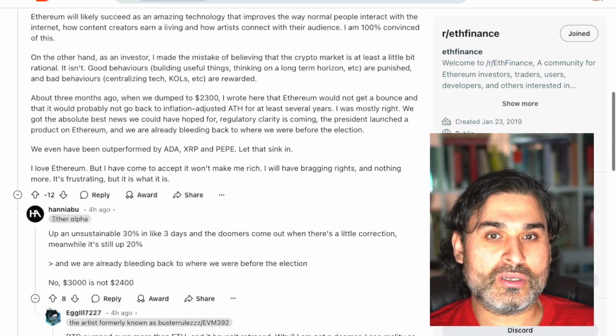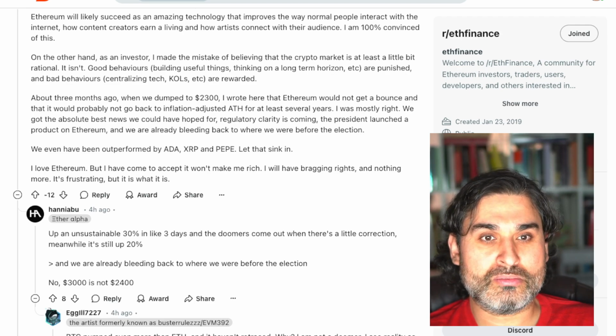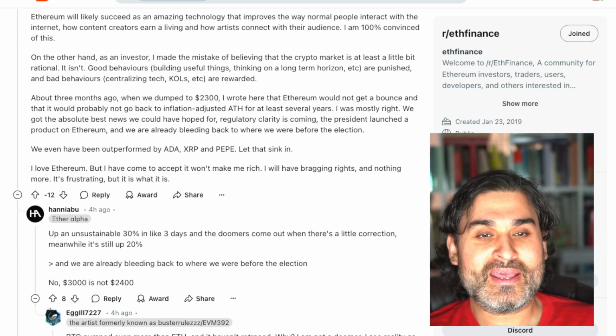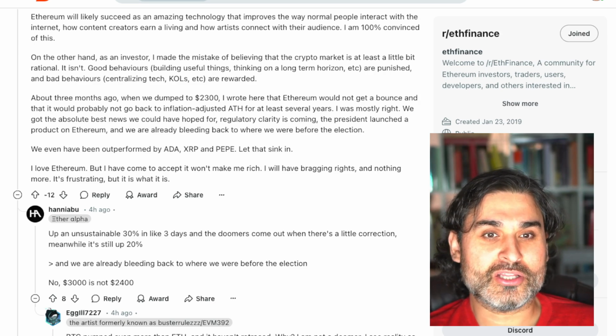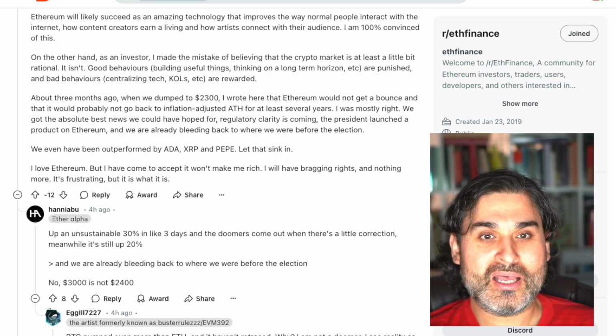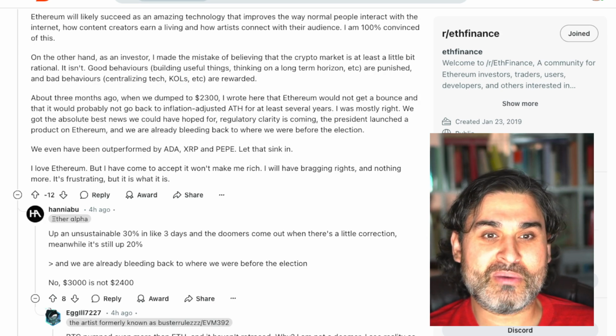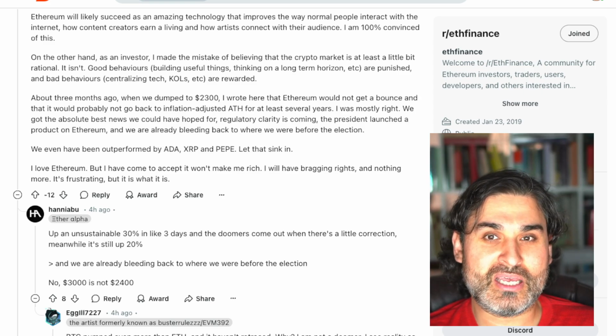He says, the ETH should have bounced, but it didn't bounce, and we've been outperformed by ADA from Cardano, XRP from Ripple, and Pepe, the meme coin. And he says, let that sink in. He says, I love Ethereum, but I've come to accept it won't make me rich. I'll have bragging rights and nothing more. It's frustrating, but it is what it is.